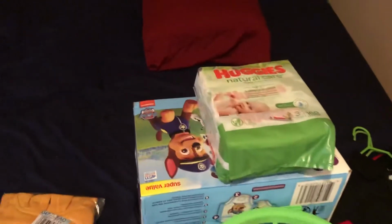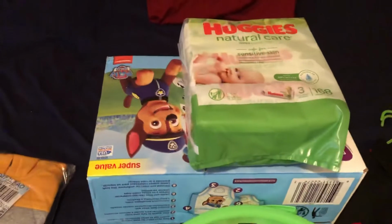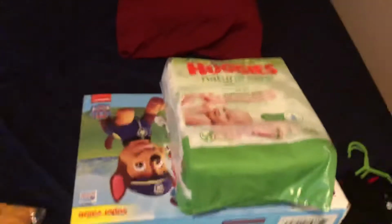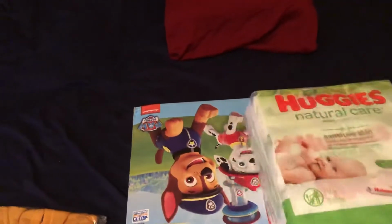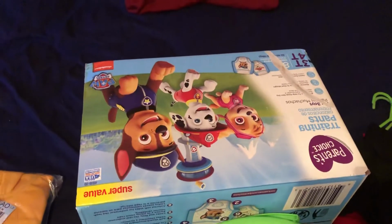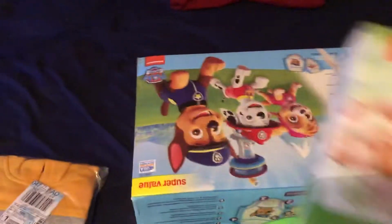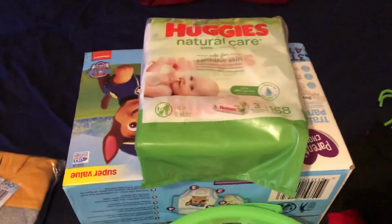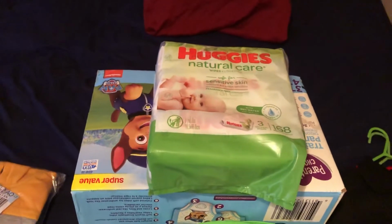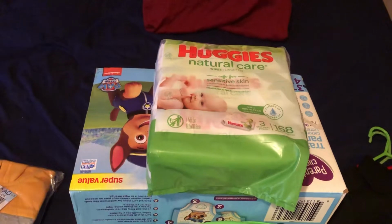Deuce is in the process of potty training. We have mastered number 1. We have not mastered number 2. So just in case, we have about 40 something days before we go. So I will be taking a case of pull-ups and also a pack of wipes. Now it was just time for us to buy Deuce more pull-ups and wipes anyway.